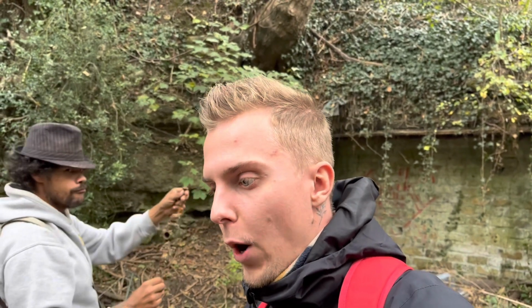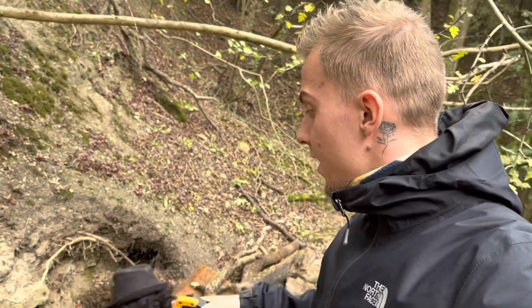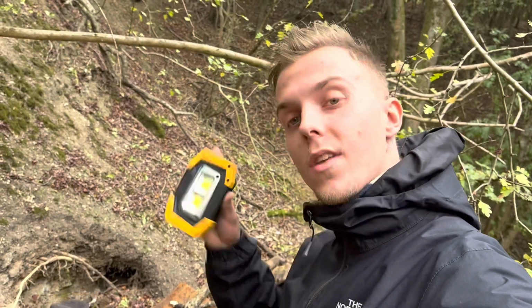All caved in now, of course. At some point they've taken all the beams and holding structures out, so, and whatever that is. So now comes the interesting bit. We're at an entrance to a mine. I'm going to go have a look at the entrance. So, lights at the ready, and in we go.